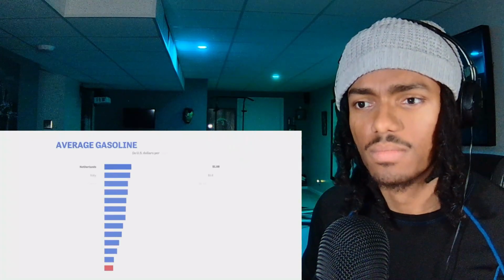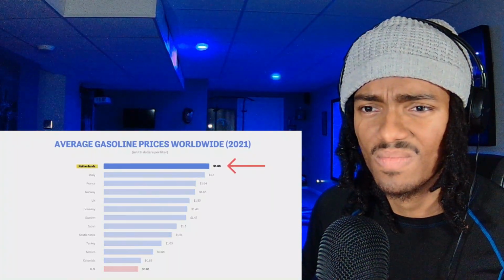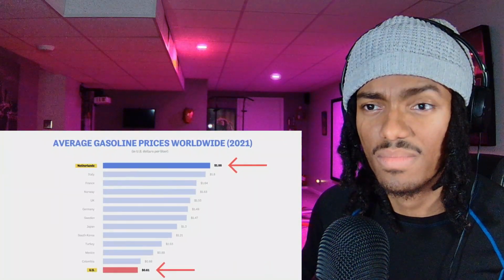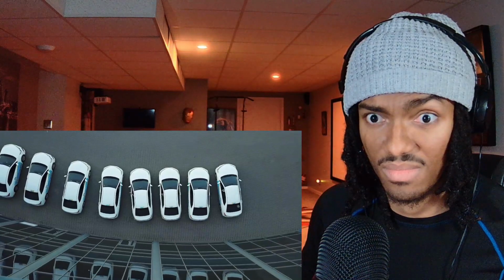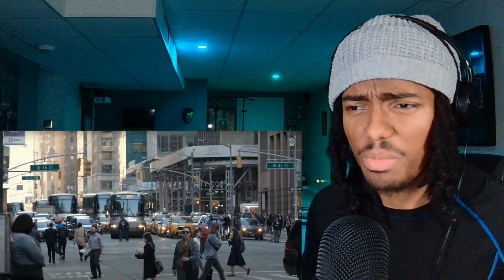This is achieved by having high taxes on vehicles and gasoline. In fact, here's a map of worldwide gasoline prices. As you can see, European nations are in the top rankings, while the US lies at the bottom, charging very little. But let me be very clear, it's only a good idea to make it expensive to drive a car if you have an attractive alternative.